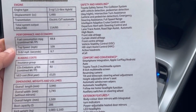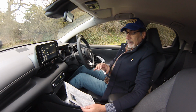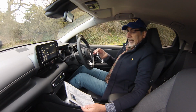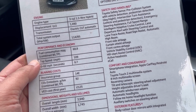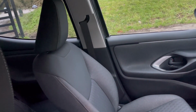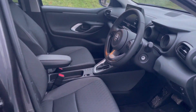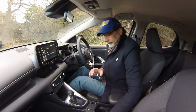you've got, you know, pre-collision system, intersection turn assistance, there you go, emergency steering assistance, oh dear, full speed range intelligent adaptive cruise control. So that's actually adaptive cruise control. I guess that's what those buttons are there, and of course lane keep assist as well. Front airbags, curtain shield airbags, front center airbags, stability control, all the rest of it. 8-inch screen, that one over there, tilt and adjustable telescopic wheel, height adjustable driver's seat. I'll come to the driver's seat in a minute. LED lights, all the rest of it. Acoustic windscreen, shark fin antenna. You always want your shark fin antenna, don't you?